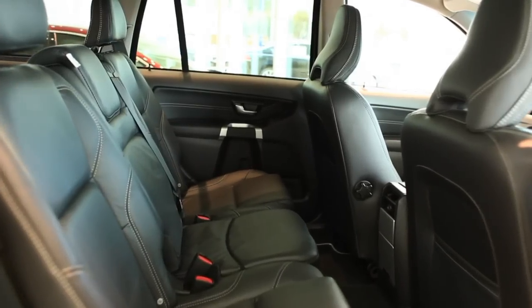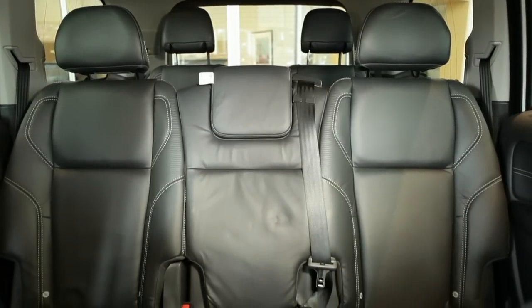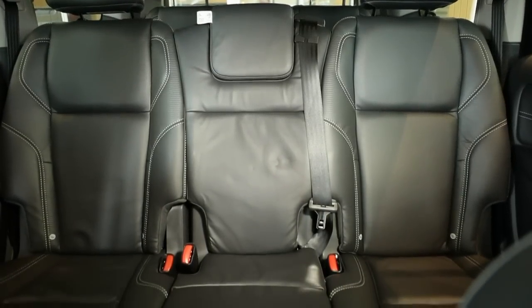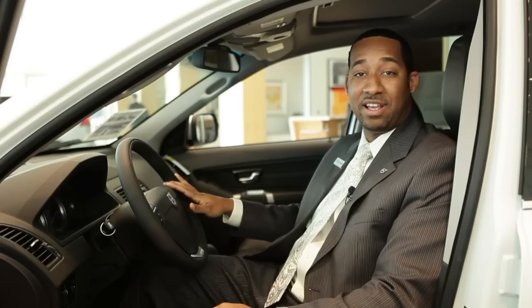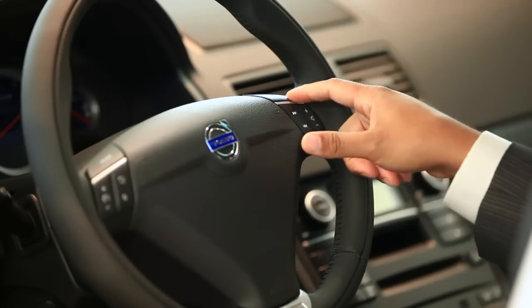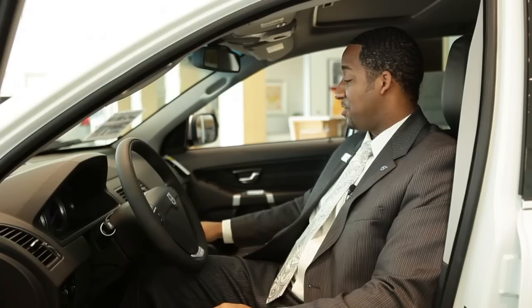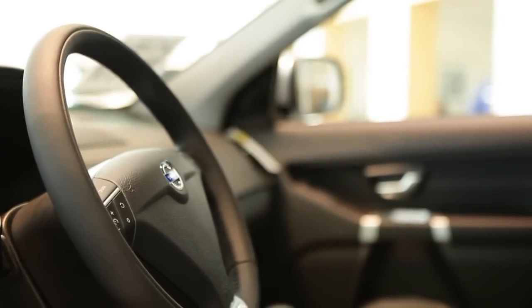As you sit down in a Volvo XC90, you are just going to be in supreme comfort. These seats are extremely supportive. You've got an extremely ergonomic design where everything is very easy to reach. Bluetooth is standard on every single XC90. So from the steering wheel, all you have to do is press the enter or the exit button in the phone menu, and you'll be able to access your phone book here in this screen. You'll see all your phone book data A to Z, as well as your call logs. So you can receive calls and make calls right from the steering wheel.